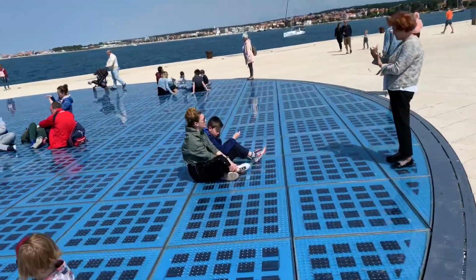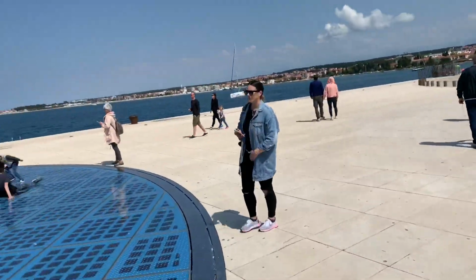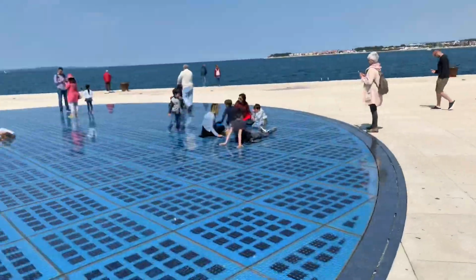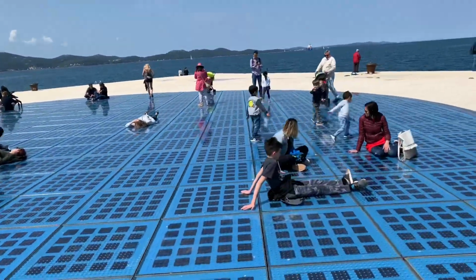Very cool. So the sea organ and the lights at night in Zadar, Croatia. Thanks for coming, everybody. It's certainly a popular place, and at night it's twice as crazy.